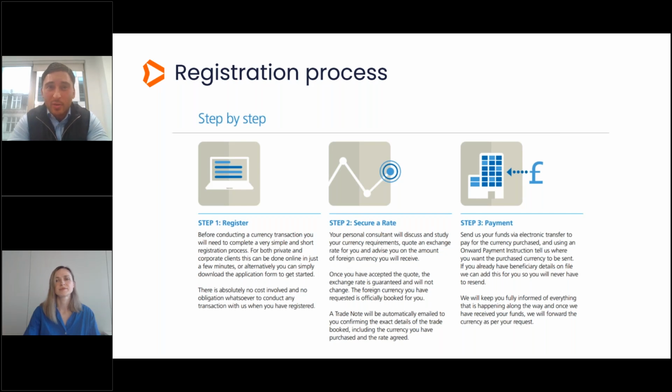The registration process in itself is very simple. It will all be done online through our online link to register the account. Once you've filled out all of your details and your account's been activated, you will be assigned to a currency trader. It will most likely be myself that the clients will be assigned to.